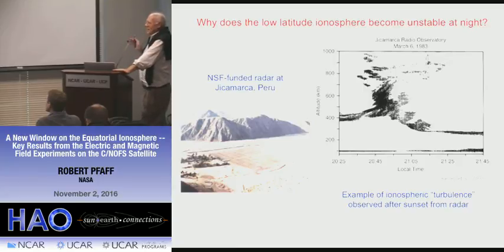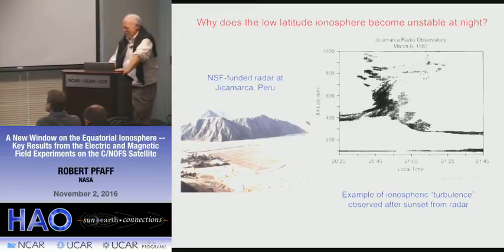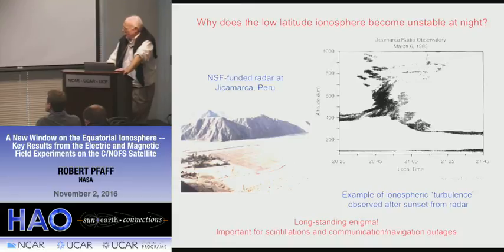this turbulence essentially affects navigation and communication signals. It is the reason C/NOFS was flown, not so much to characterize this, although we do that with the instruments, but really to understand why it happens, and then could you model this and predict it? So basically, in a nutshell, this is a fairly big event. You get small events and even larger events. I'll just show a few examples. I'll just point out it's a long-standing enigma for decades.